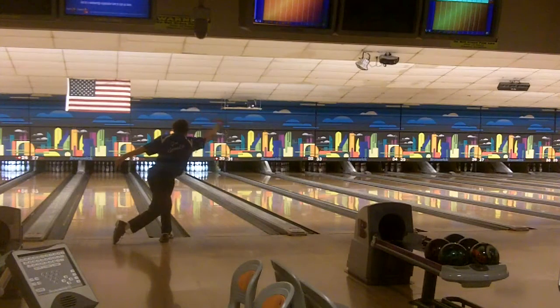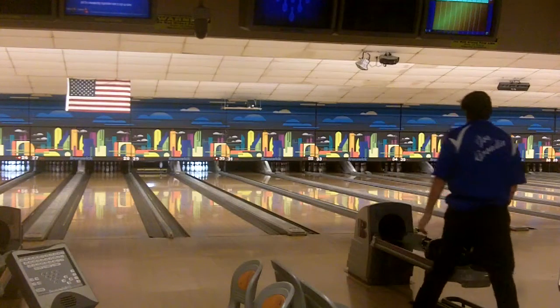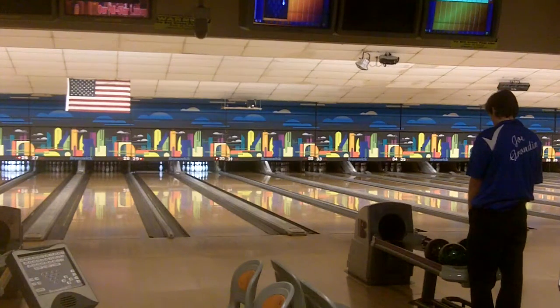Left of 6 arrow on that one. Oh! And that rotten 10 pin will not fall down for him. Tough to get the right angle of entry to get the 10 pins out when the ball's fading the whole way.